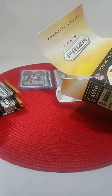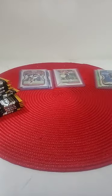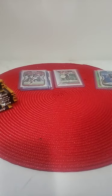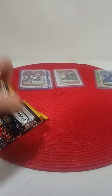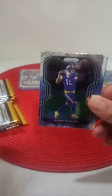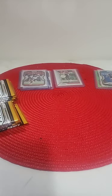So, good luck. Last box here. I get some of the big boys. Nice receiver crew. 1, 2, 3, 4, 5. 1, 2, 3, 4, 5. 5 and 5. 10 it is. All right, Cam Newton, Adam, go hard or go home, Odell Beckham for Cleveland, and DJ Dallas for Seattle.